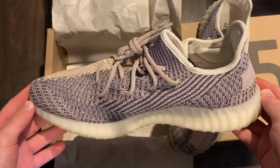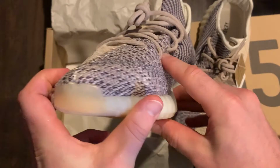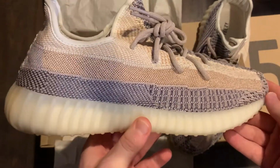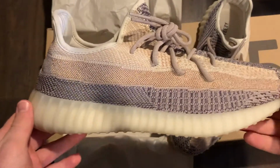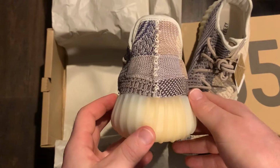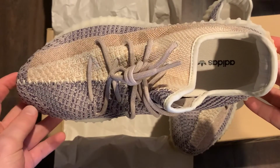Let me know what you guys think in the comments below of the Yeezy 350 V2 Ash Pearls. Let me know what you guys think of all the Ash colorways. Let me know which is your favorite Ash colorway. Mine, like I said, is this. I've heard a lot of people say their favorite is the Ash Blues, which I'm not hating on you or disagreeing with you in any way. Those are super dope shoes. These just hit a little different for me.